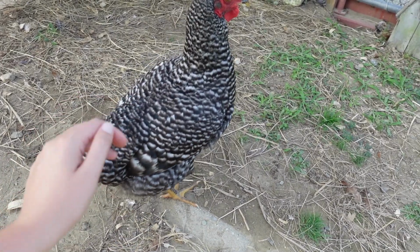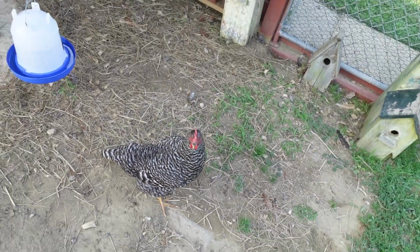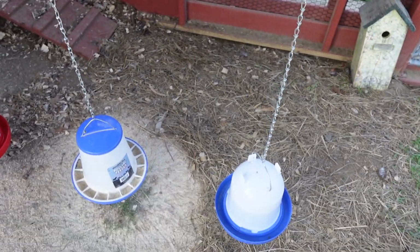They're very soft. If you've never pet a chicken, I would recommend it. It's interesting because some of them are more soft than others. Anyway, so this is their food and water supply.